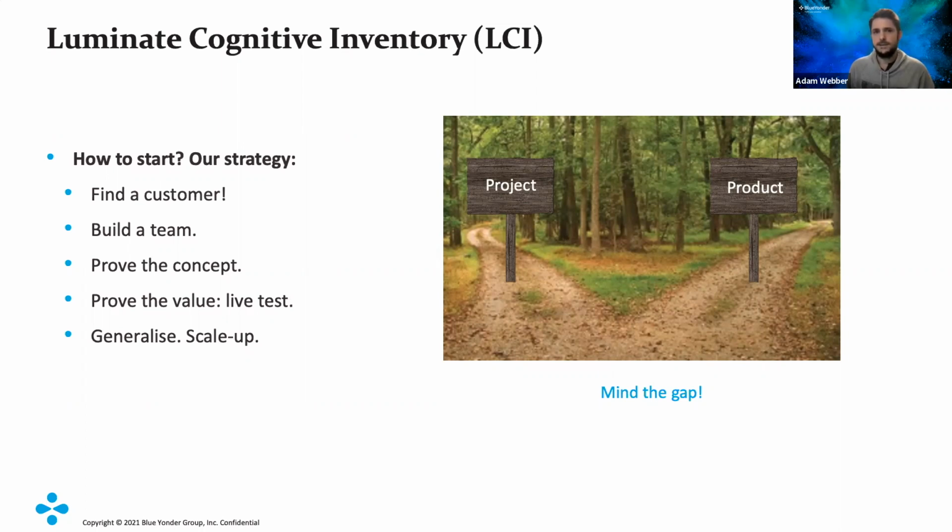Then what do we do next? We build a team. Actually, different companies will go about this in different ways. I'll talk a little bit more about this point next. So we start off, we need to build a team. Then we prove the concept. So this is more like a historical backtest. We look to a live test in production, so really put it into the real world and see how it works, and then scale up.